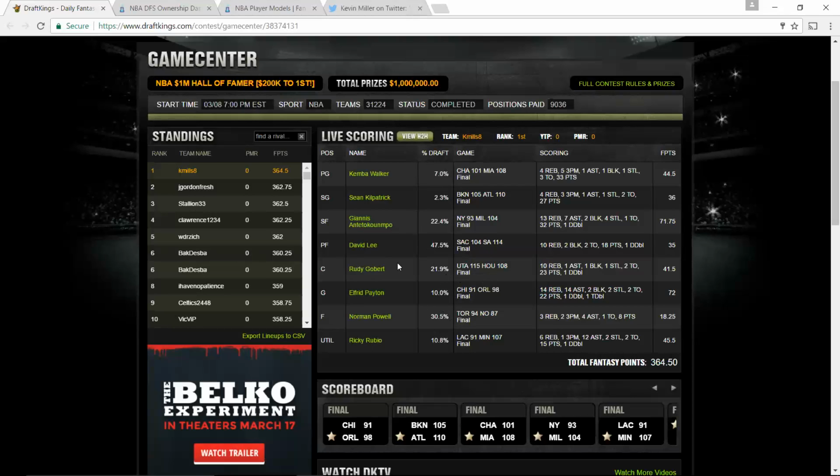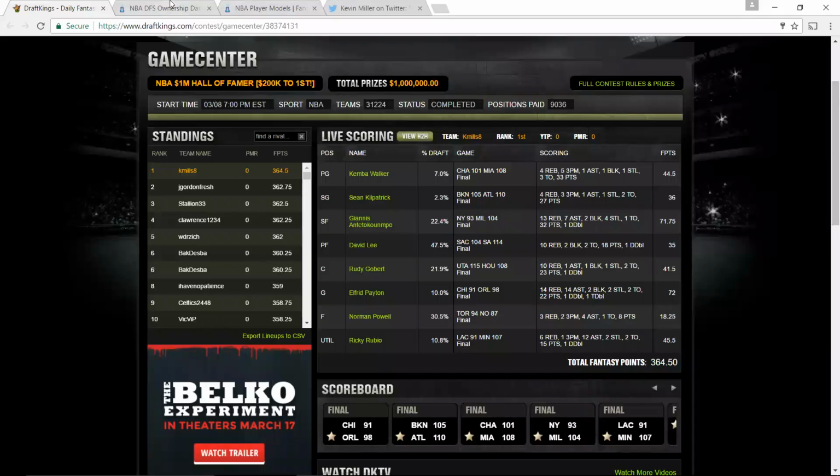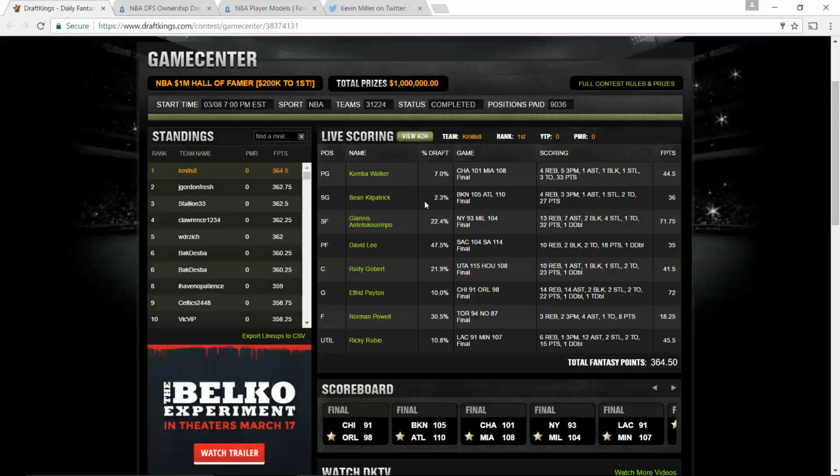And he rounded it out with some chalk, but chalk that had high ceilings, with Rudy Gobert, who was very cheap at 7.6, and Derrick Favors was out. So he was really a nice pivot. He wasn't super low owned, but it was a nice pivot from direct high ownership, like Pau Gasol at center at 30%, versus Rudy Gobert with a much higher ceiling at about 10% less ownership. That was just a great pivot here from Kevin. Then he rounded it out with Sean Kilpatrick, who was only at 2%, but had been playing really well.